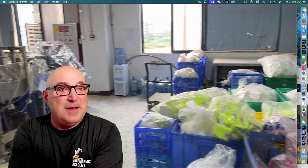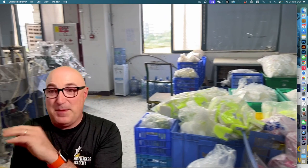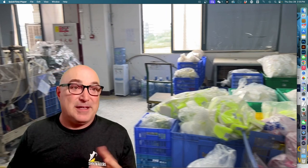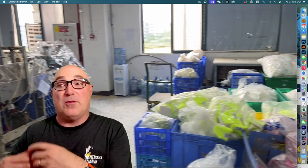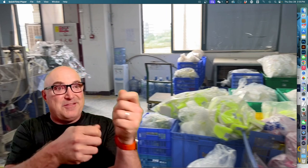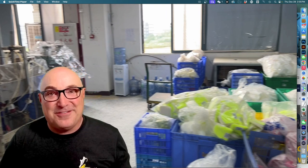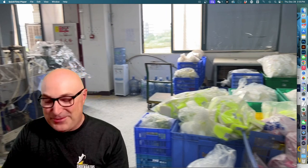So here, these are parts that have already been cut, and they've been bagged up, and they're going to be put together into basically kits: one pair of shoes, all the correct parts you need to assemble it. Just like if you were making a pair of shoes at home, you have to get all your pieces together. Well, they have to do it too, a few hundred at a time, right? So that's what that is.